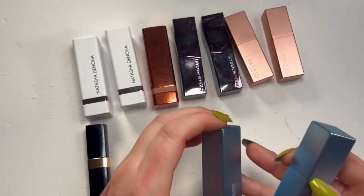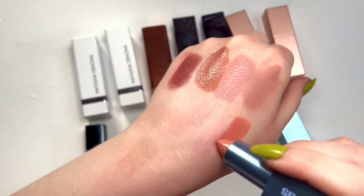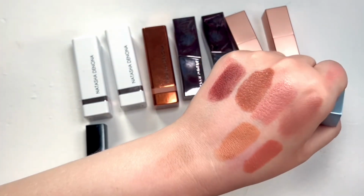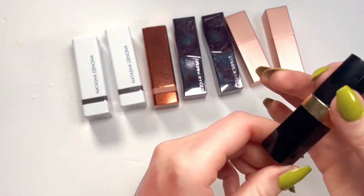Then I have 2 lipsticks from Kosas. I have the shade Fantasy Life. Now this range, I thought some of the shades were kind of weird. And this one was Sugar High. I don't love the shades, but I haven't gotten a lot of use out of them at all, so I'm going to keep them.